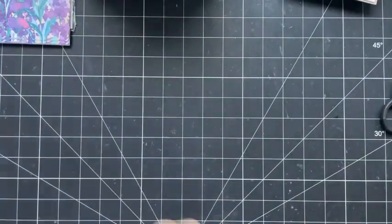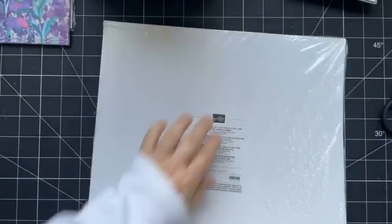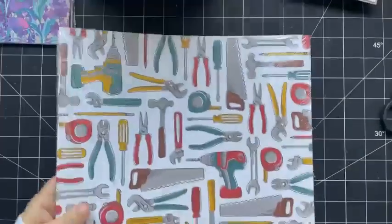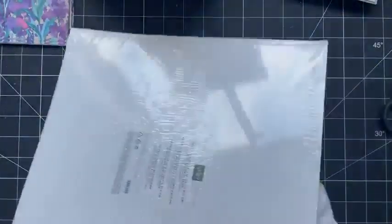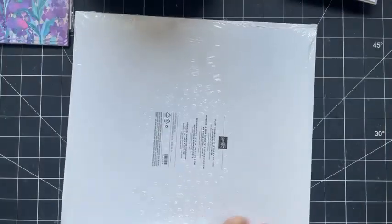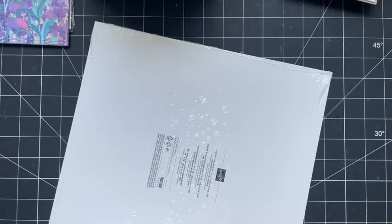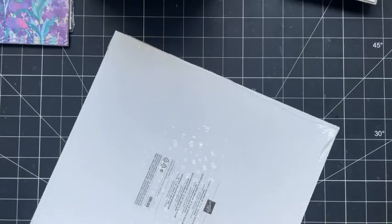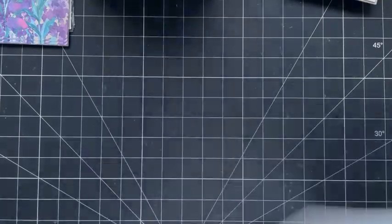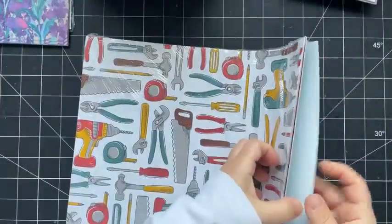All right, next up, we've got this is Trusty Toolbox. This is a celebration offering. There is a bundle in the mini catalog that coordinates with this. The dies will cut out some of these tools, and then there's some extra dies in there and some dies that coordinate with the stamp set. Now I did not get the bundle yet. Got to spread out these purchases, right?